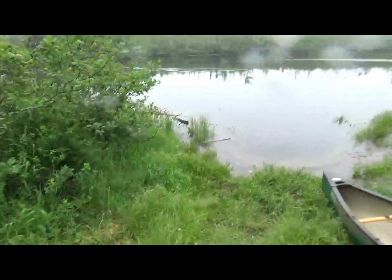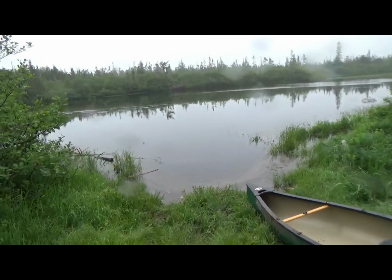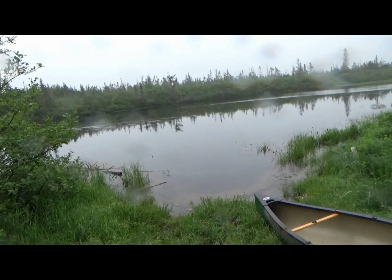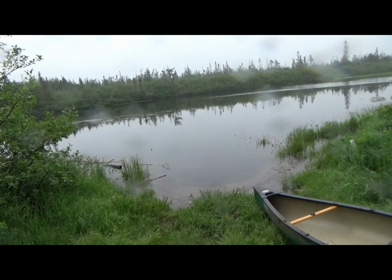So the water is up quite a bit from when I was here last week, so that should be a good sign. Hopefully there's some fish moving, and some fish have come up into the pool.